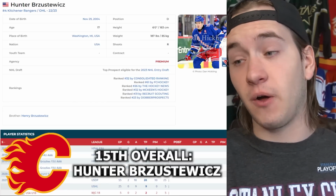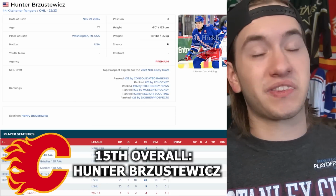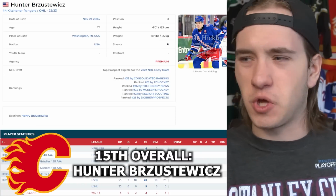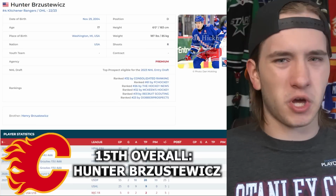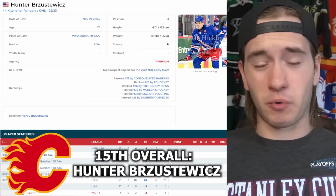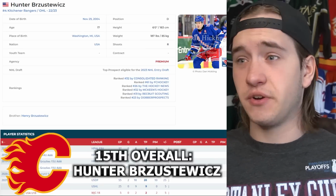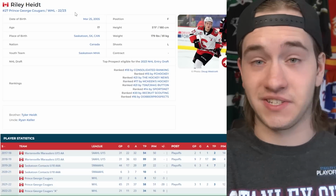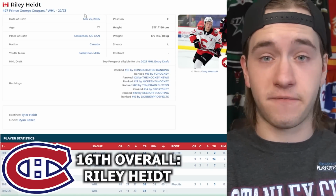Next up at 16th overall, though, and the last pick here today, we got the Montreal Canadiens with the Florida Panthers pick. And I was debating if they'd go for a defenseman here, but I think if they were going to go for a D-man, it would be on the pure defensive side. But there wasn't really anybody at this range that I thought nearly fit that position. So I think they'll go for Riley Heidt, who at 16th overall, I think is a fantastic pick.